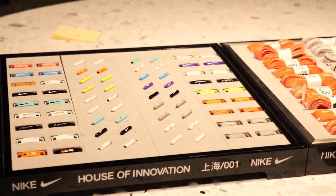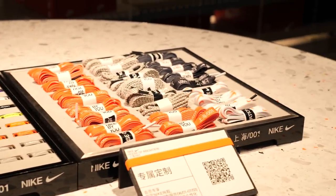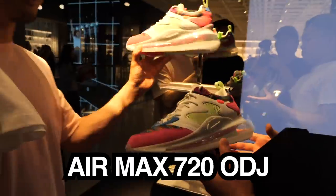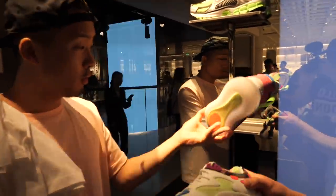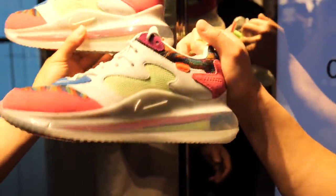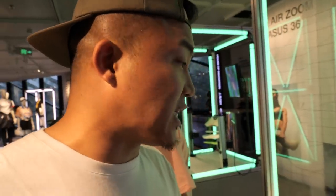Okay, so we are looking at the customizable lace tip options that they have here. They say Shanghai on the lace tips. This is really cool. This is like another level of customization. These haven't dropped yet. Ooh, they're pretty tight. This is interesting looking from the sole and everything. This definitely reminds me of, pretty much, Fresh Prince of Bel-Air type vibes. I don't think I've ever seen anything like this.